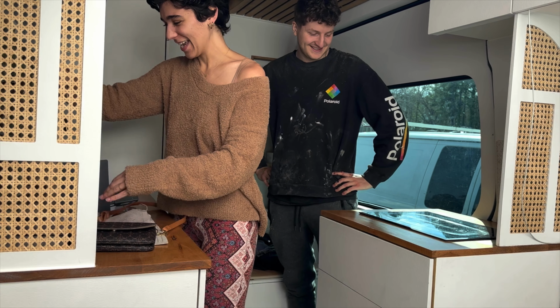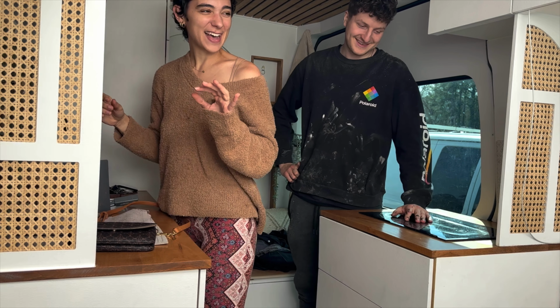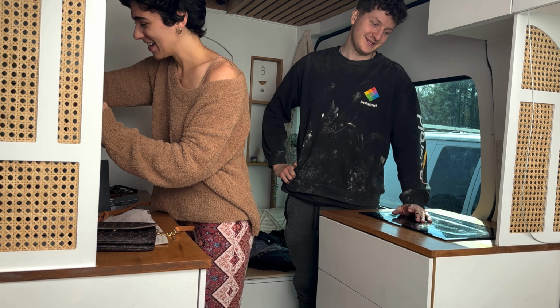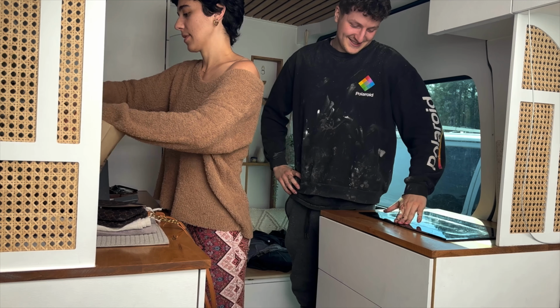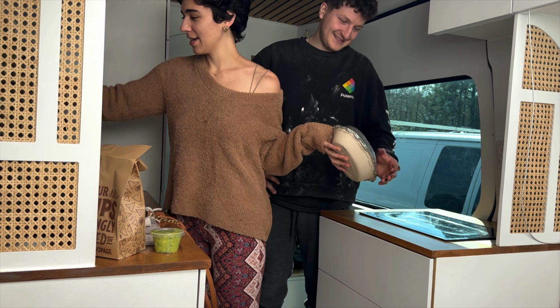You have anything to say about the events of last night? I'm heartbroken because I love this stove so much. I'm so bummed out about it. Excellent.